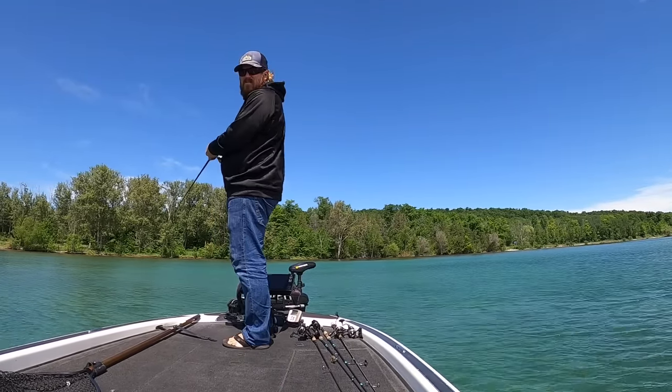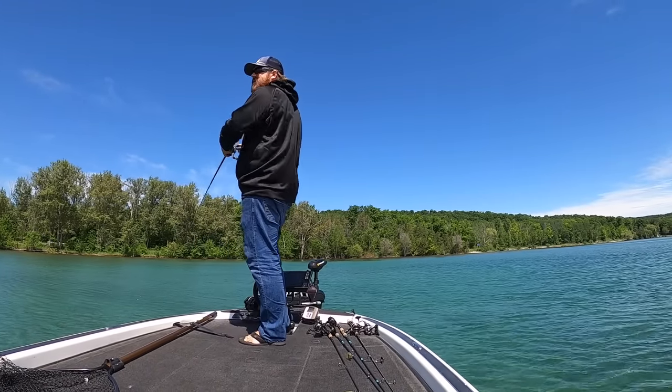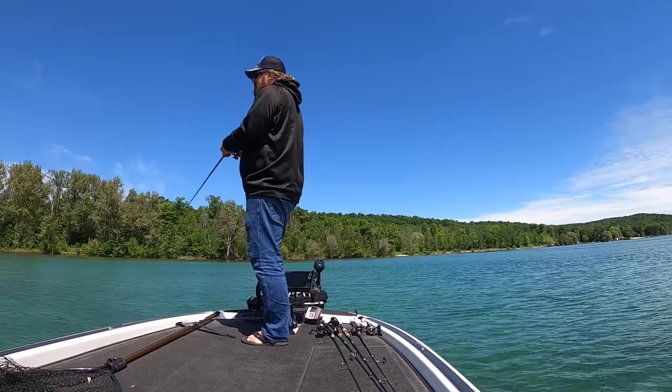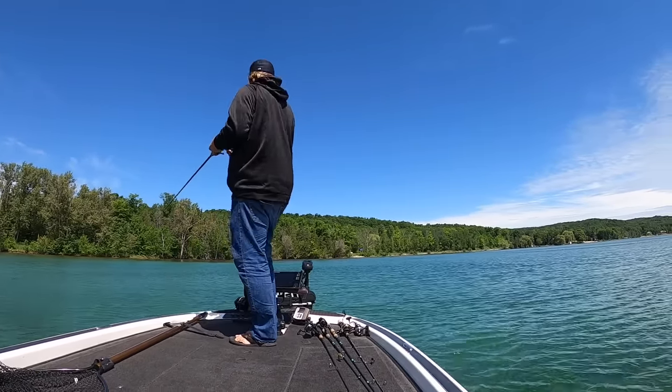Now, once we find those fish, we can slow down with a variety of baits and really try to dial them in and catch a bunch of them. But first things first is just cover water and find them.